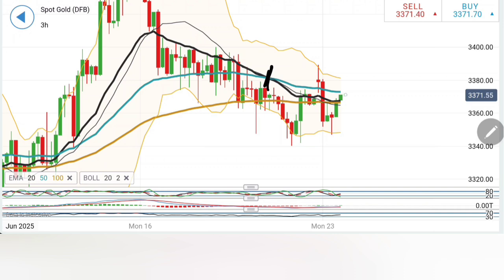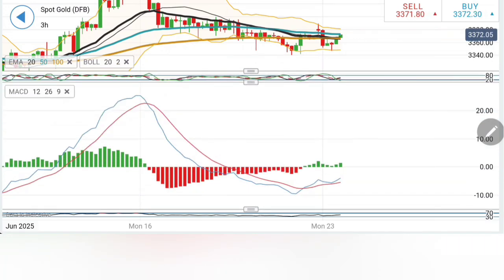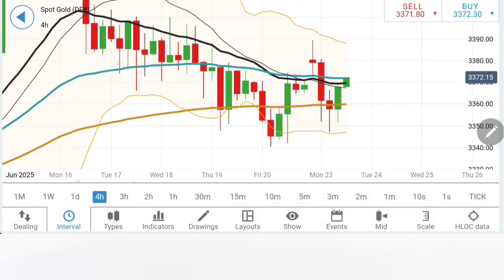The important thing here is the crossover, and thus at least till 33.75-76, you have to be cautious with the buys. You should not enter into a buy trade as long as 33.75-76 is not taken, and then be cautious for the 33.82, 33.90, and then 3400 levels. The three targets. Stochastic rising, the MACD has crossed over at the bottom, trading with little divergence, little bullishness. RSI is rising. On the 4 hour, the observation is similar.